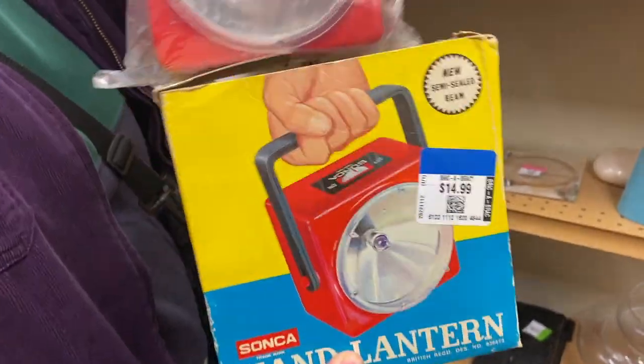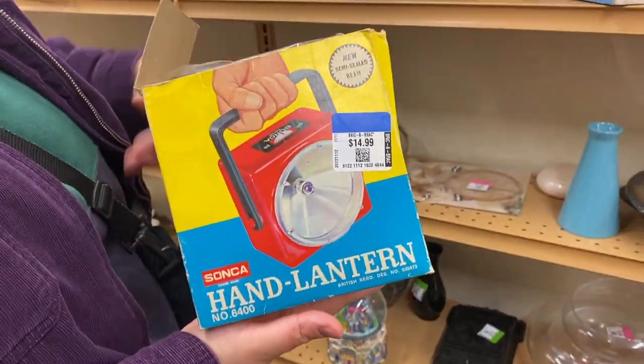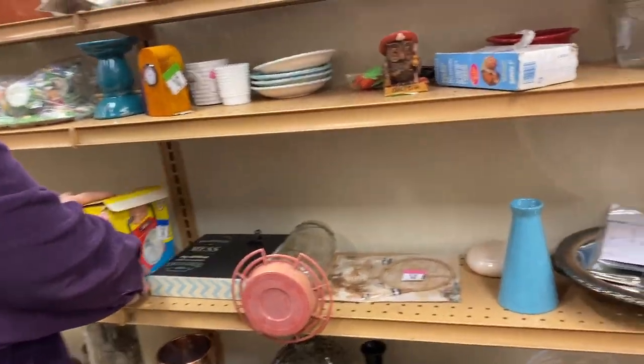Nice. I also found some Halloween I wanted to show you. Okay. Isn't that cool? That's crazy that it's here, donated. And then it's $15. $15, yeah. That's wild though.